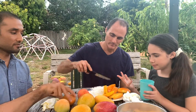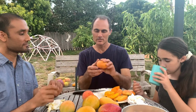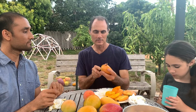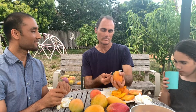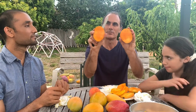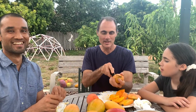Juliet was a bit... You want to cut this one and see? Oh yeah, so this one here is a little harder. It's a tad younger, so let's see if there's a difference here. Deep orange. It's really orange. Yeah, high carotene level, very good, got a lot of vitamins. A lot of vitamin A in this one, right?